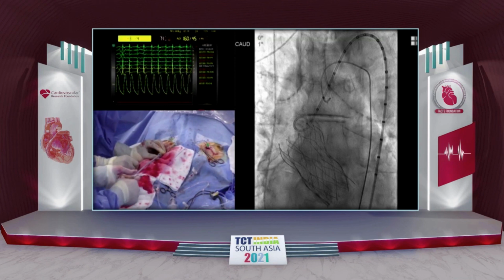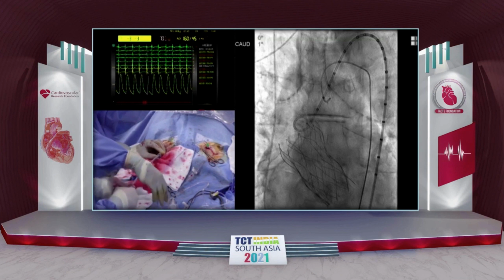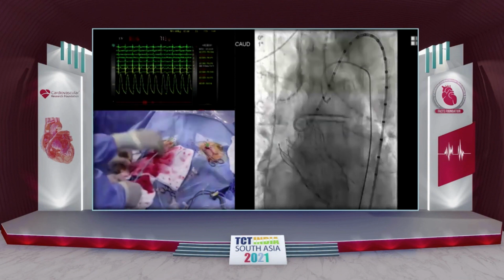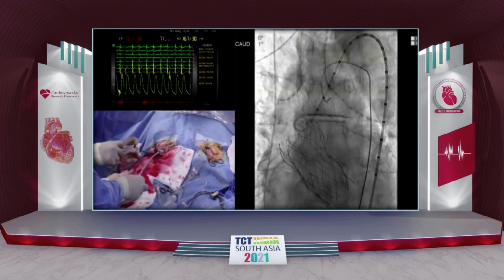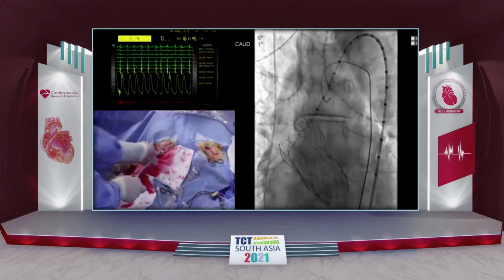Can you show us how you assess whether you're aligned with the commissures, or do you do that? You can. I don't do that. With this valve, I think you don't really need to do it, because it's intra-annular. I see. Yeah, it's so easy to access the coronaries.